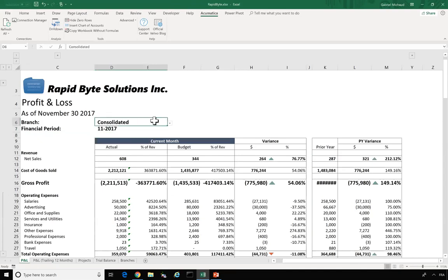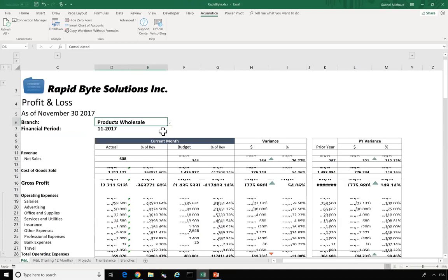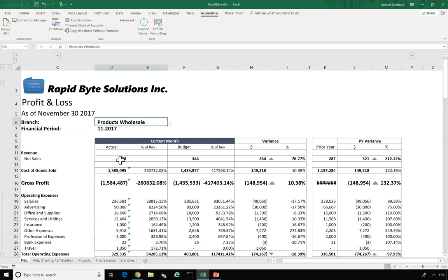I can also switch my branch to look at a different branch or a business unit. If I select products wholesale, I will see everything recalculate. The reason this is happening is because the formulas on my spreadsheet reference the branch and the financial period cells that I have here.